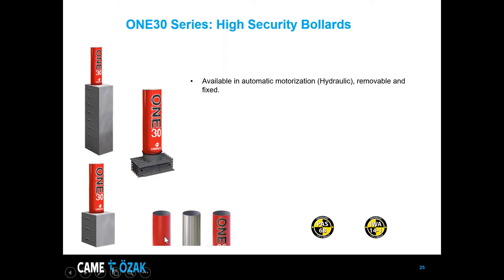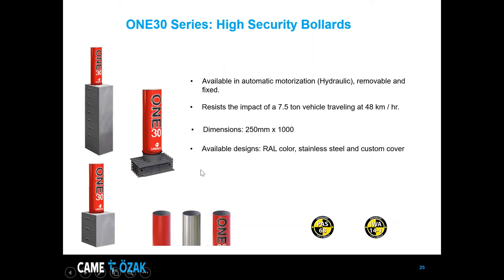On all of these, we can change the sleeve. We have the sleeve that we can paint in any color, a stainless steel sleeve, and a customizable sleeve. The motorization on the automatic is only hydraulic. It can take the impact of a 7.5-ton vehicle traveling at 48 kilometers per hour. The dimensions are 250 by 1 meter. Available in different colors, as I mentioned before, stainless steel, or the custom cover. These are made of high resistance steel, and these are the certifications that these bollards currently have.